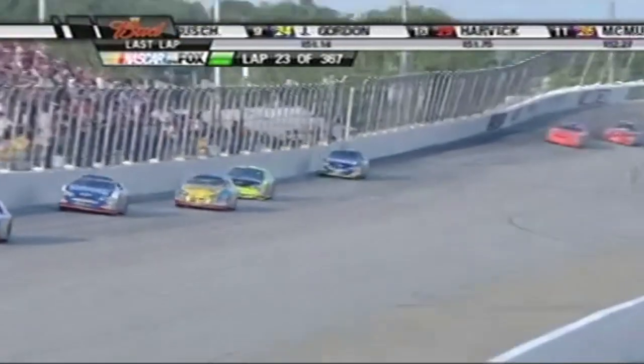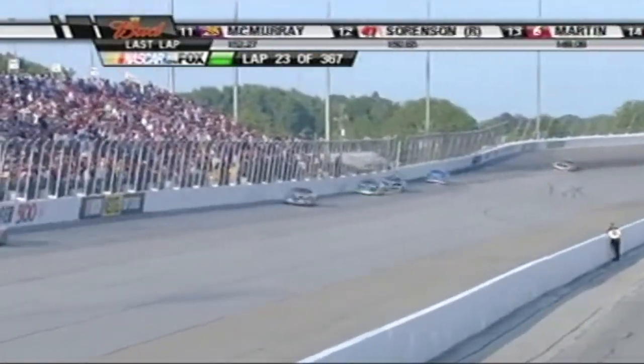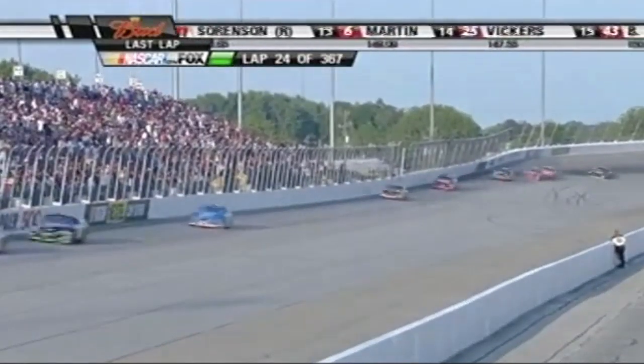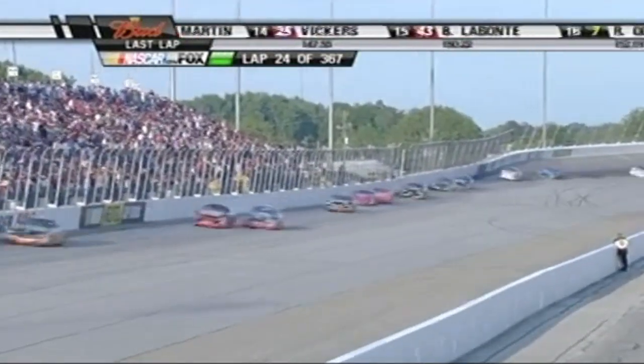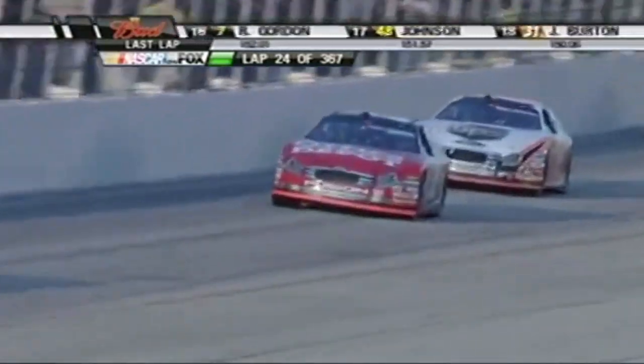See it step out again there, Bobby. A little bit snappy, loose off the corner. Now what about Carl Edwards? Edwards was up there and contending, and he's fallen back 24 seconds behind the leader in 36th place.